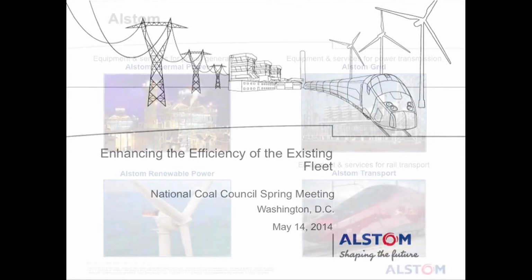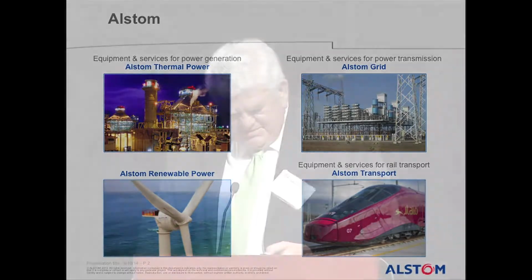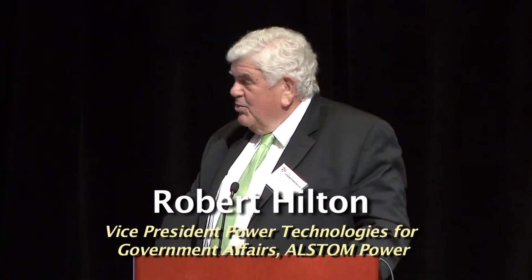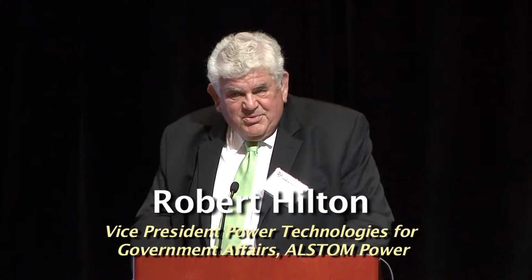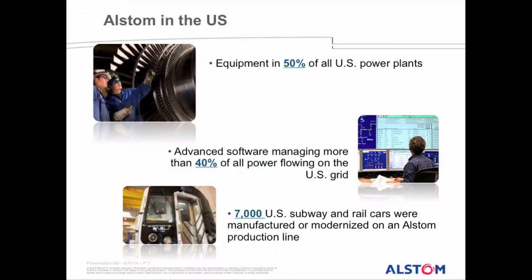For anybody who doesn't know who Alstom is, we're in everything that's in power and trains. I'll leave it at that because that's not what you want to hear. And we're sort of all over the U.S. We're in more than 50% of the power plants. We dispatch 40% of the power flowing through the system on our software. And for those who like subway cars, particularly in Washington, 6000 series are ours.